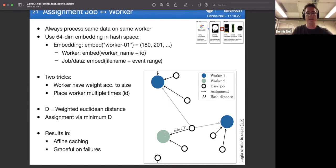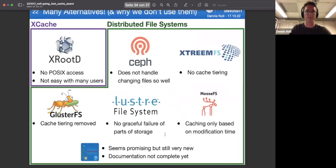So that's very nice. And also this is very graceful on failure. So for example, if one worker fails, or if two workers fail, then the jobs will just gradually, gracefully go to different workers, but the whole system in itself will stay consistent and not be changed.